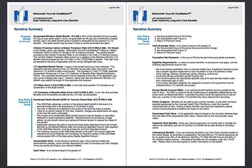On page 8, we do talk about the residual death benefit, which once again is equal to $14,400. And on page 9 is the only place that you find this 90-day elimination period, and that is both for home care and for facility care.